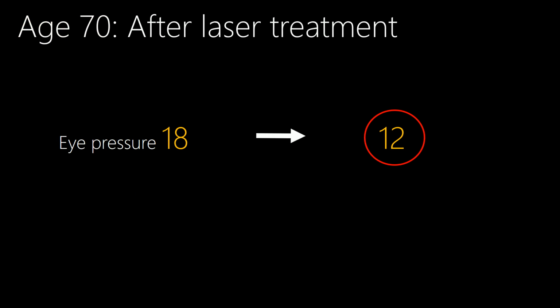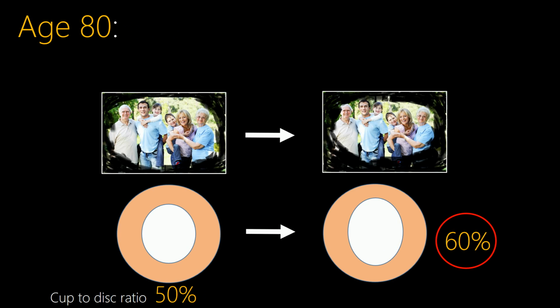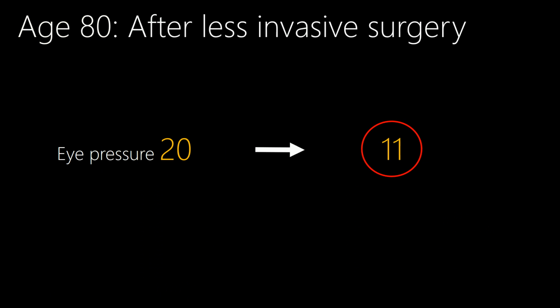Then, the man receives a laser treatment, and the eye pressure comes down nicely. He goes on to enjoy a healthy lifestyle with good vision for another 10 years. There is no more change in his glaucoma. Then, when he turns 80, the eye doctor notes some more damage to his optic nerve and his peripheral vision. And this time, the patient gets one of the less invasive surgeries.